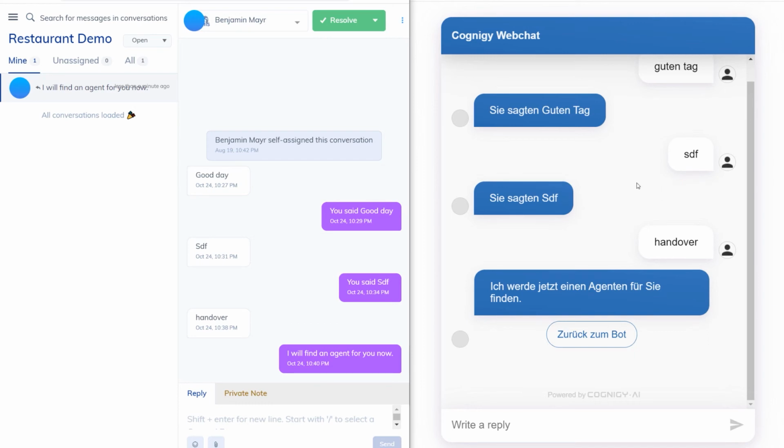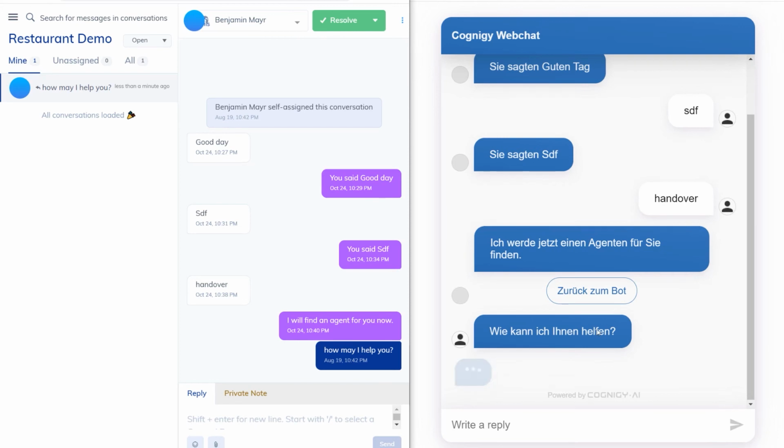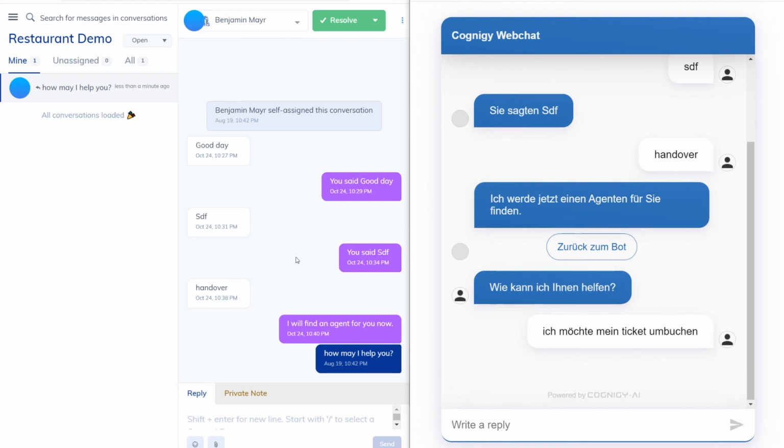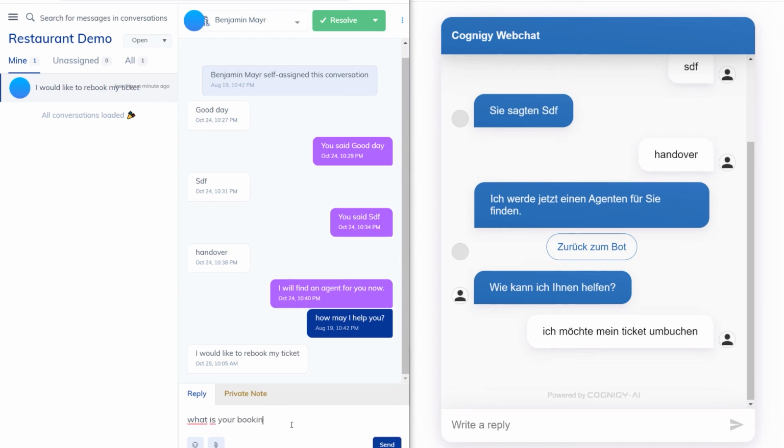Now you can see we have the German conversation here, we have the English conversation here. I can now say something like, how may I help you, for example. And the user will receive, wie kann ich Ihnen helfen? For example, which means how may I help you? So maybe I could say, ich möchte mein Ticket umbuchen, which means I would like to rebook my ticket. And we can see that this now here actually appears exactly like that. What is your booking number?